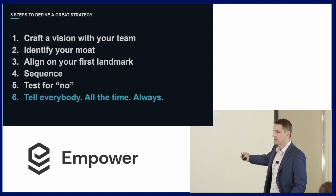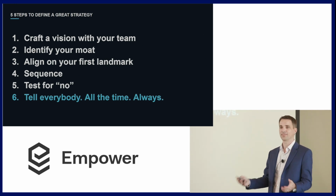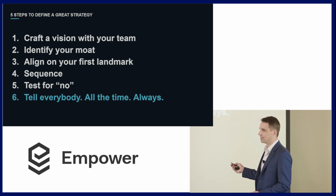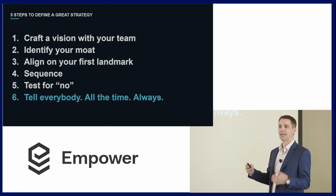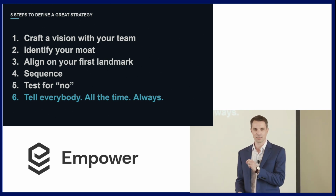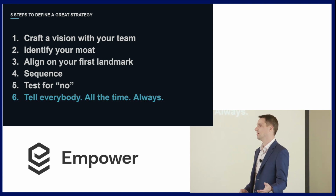And a 6th one I want to add as a closing thought is, once you've done this, you've brought your team along for the ride, they are bought in on it, you have to tell everybody all the time, always. That is why we like how these fit on one slide. One vision statement, one strategy slide. We show these all the time.